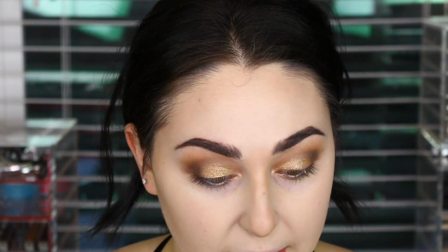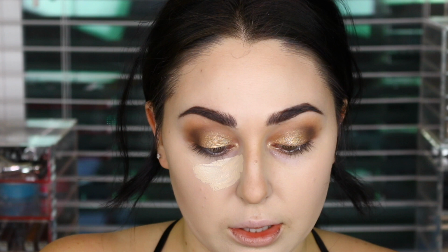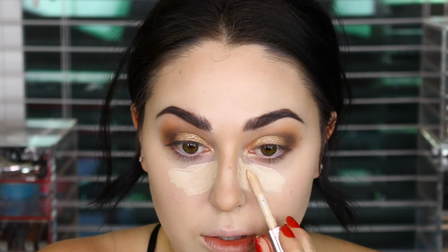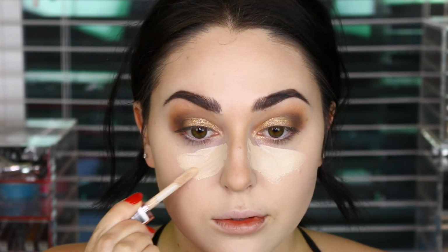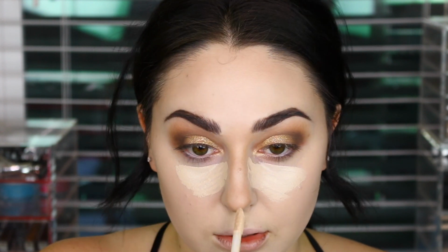And that leads me to concealer. I'm going to be using two concealers today: the Makeup Revolution Conceal and Define C1 and the KKW number 1. I really like these two concealers. The Makeup Revolution one is pretty much like the sister to the foundation I used. So I'm going to mix this together, and they're both really full coverage and nice.